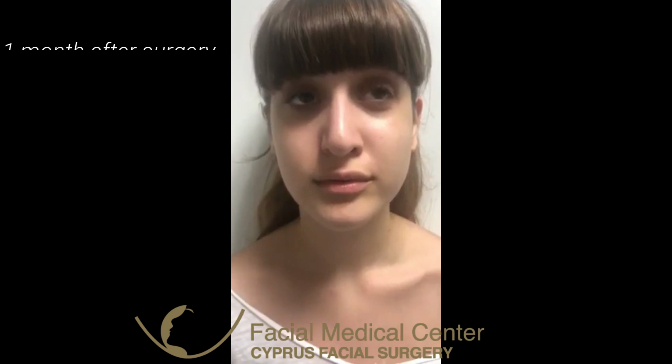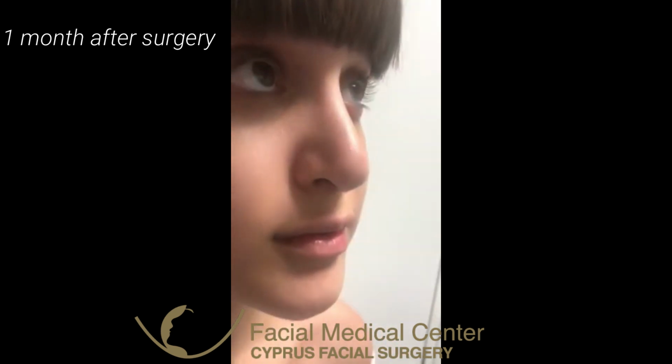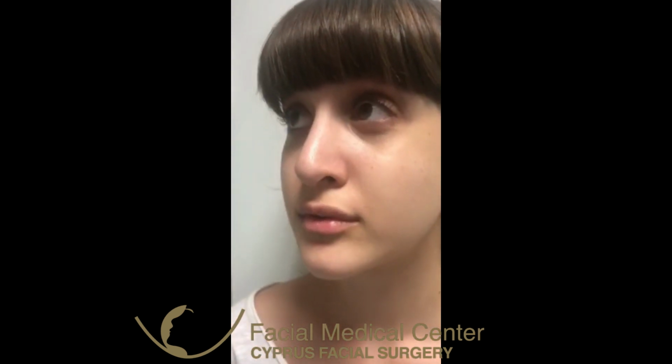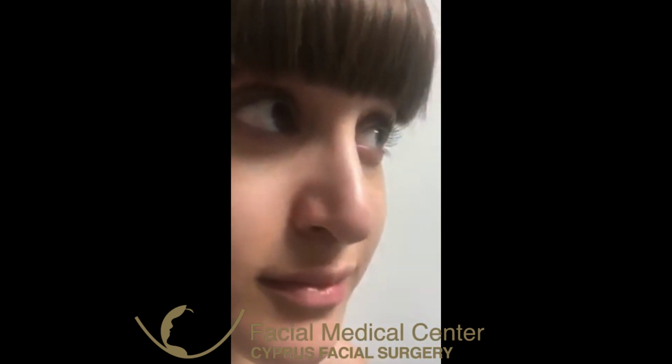Welcome to CyprusFacialSurgery. Here we have a patient about a month after rhinoplasty. You can see how this nose is being done. You can see the very nice projection of the nose, very nice tip definition, very nice nasal radix with no hump. The hump has been reduced, very symmetric nostrils, very nice tip, triangular shape, no scars, and of course the patient is back to her normal activity, to her gym and everything. Thank you very much and welcome to CyprusFacialSurgery.